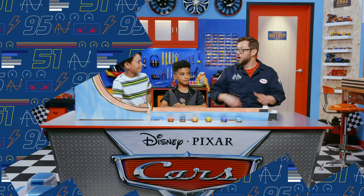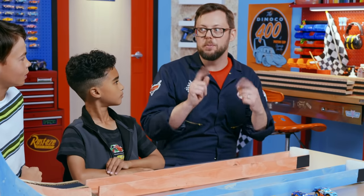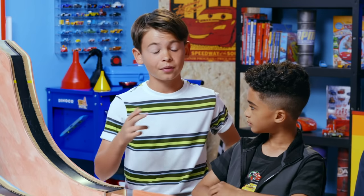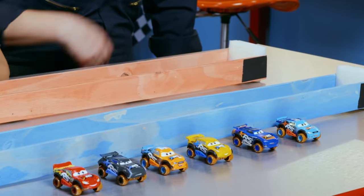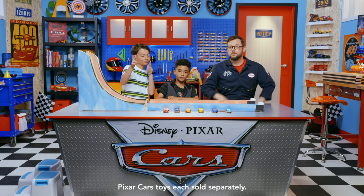Yeah! All right, so we got our track and our materials. I think all we need now is some cars. That's right, and our cars are gonna go through some rough terrain, and I think our XRS mud racing die-cast singles are the best ones for the job. And remember, all of these die-cast singles are sold separately.